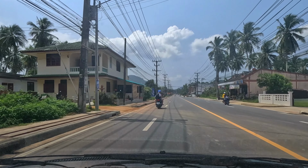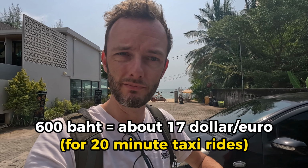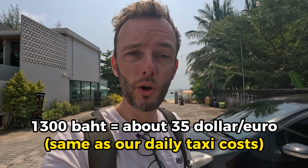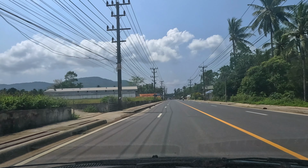So one of the things we really recommend, especially in Koh Samui, is to rent a car. We've been taking taxis because we have Mia and we can't really ride a motorbike here. We found out that 20, 30 minute taxi rides will be 500, 600 baht. So you have to go and return, let's say 1,000, 1,200 baht in total. We've been renting this car for 1,300 baht a day and it gives us so much freedom. The roads are perfect. They redid them during COVID, so no worries about that.